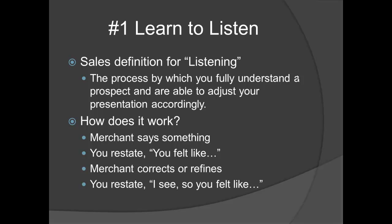Listening is something that, as I personally have found in the last few months, I don't know how to do effectively. I'm trying to learn, but I don't know how to listen effectively. And I also am learning that I don't know hardly anyone.